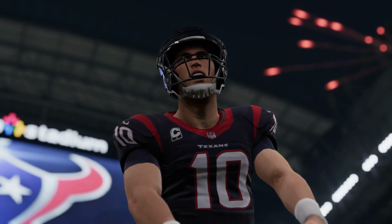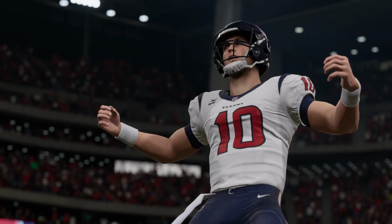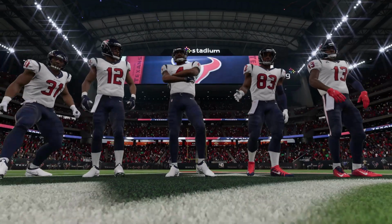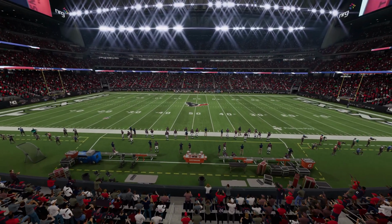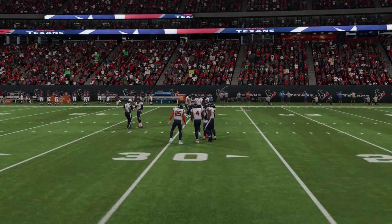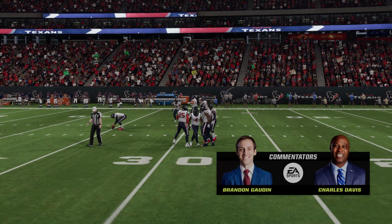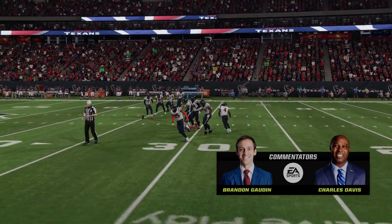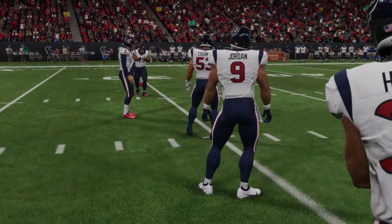We'll see Davis Mills and the Houston Texans taking on Davis Mills and the Houston Texans. We are pleased as always to be bringing you coverage of the National Football League on EA Sports. Coming up, we've got what can only be described as a mirror image matchup between the Houston Texans and themselves.